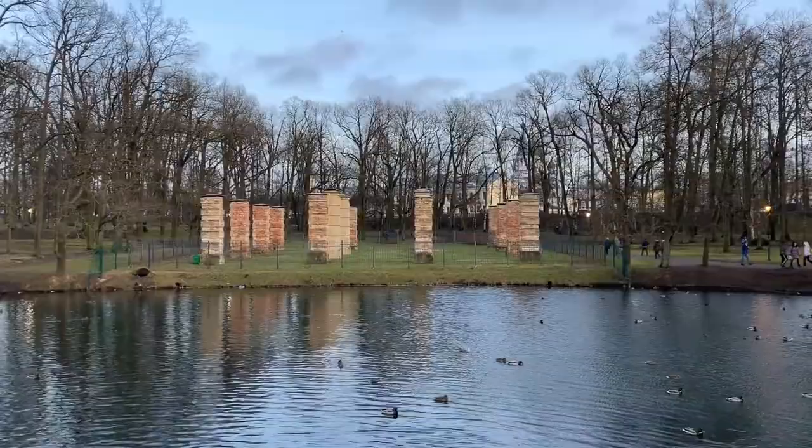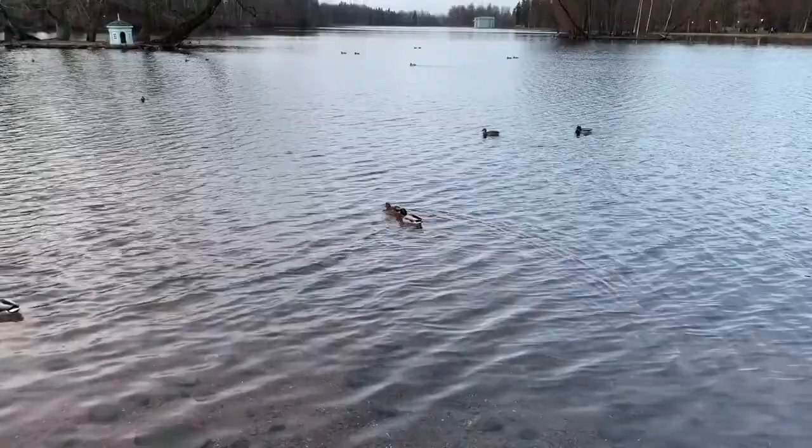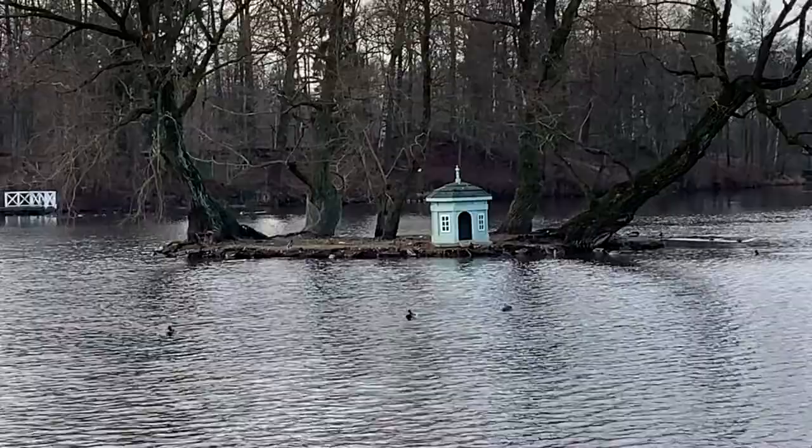Water is very clear, transparent water. Small house for the birds.